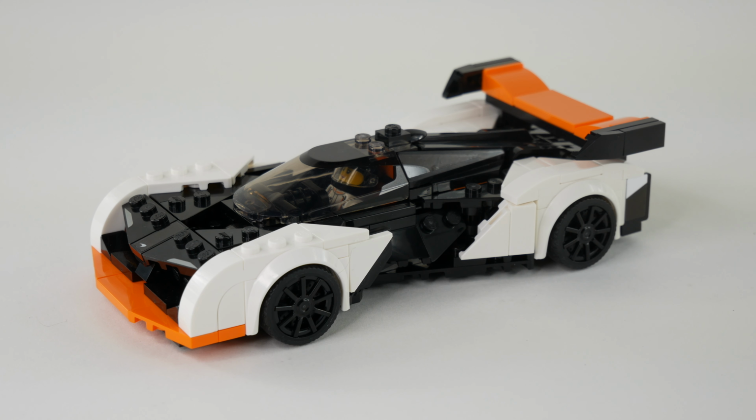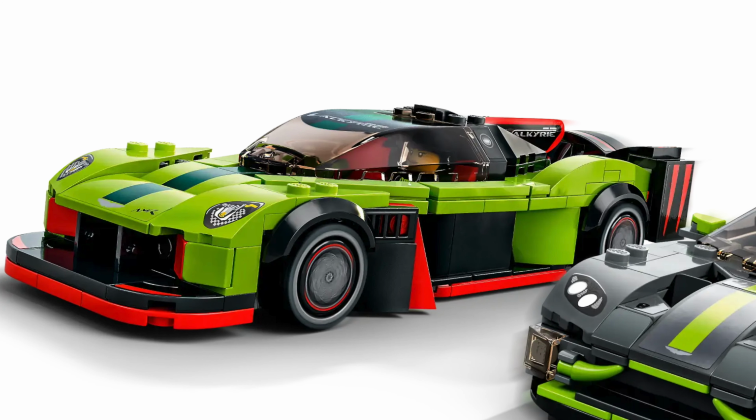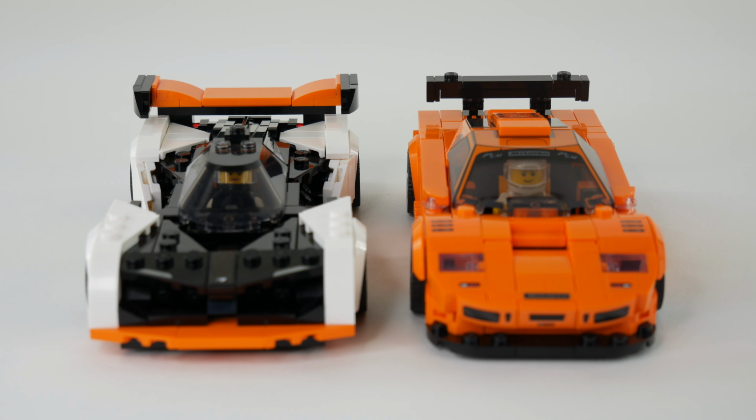Now onto the set itself, starting with the Solus GT. I'm happy to say that this model looks stunning and perfectly captures the design of the real Solus, which some would say to be impossible to do at this scale. The whole foundation of this model is very similar to that of the Speed Champions Aston Martin Valkyrie AMR Pro, except as the rear-wheel Solus is significantly wider than an F1 LM, the model is 9 studs wide compared to the traditional 8 stud wide Speed Champions F1 LM.